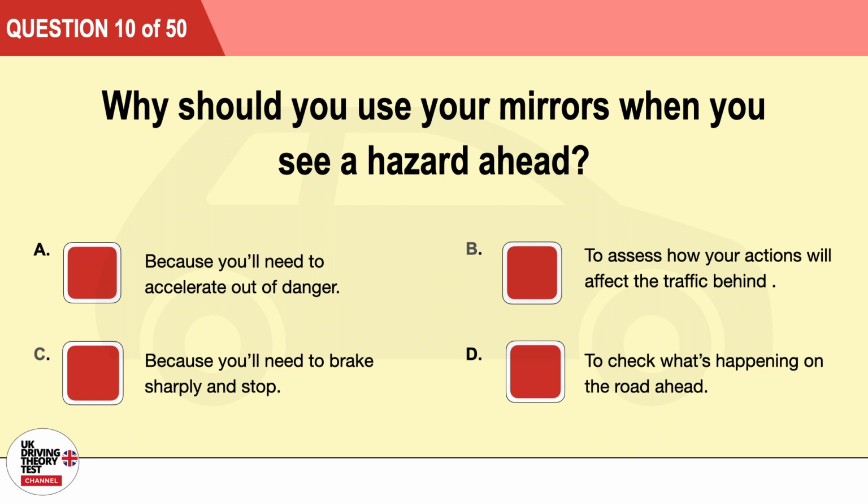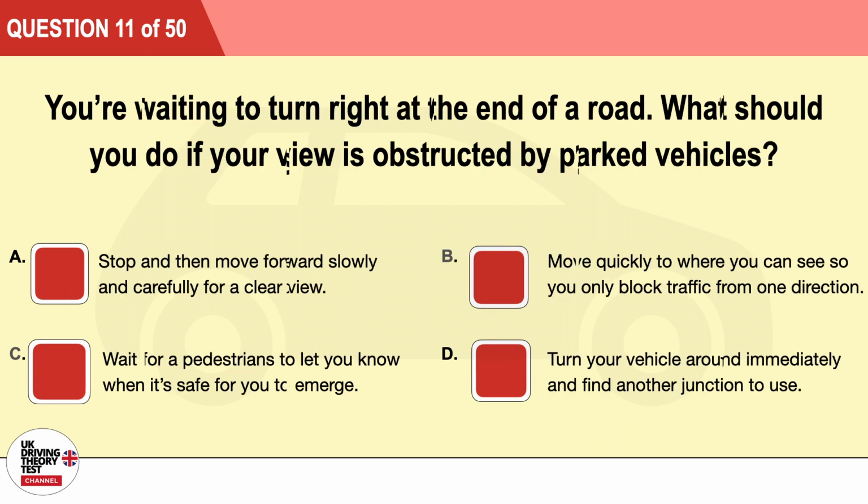The correct answer is B. To assess how your actions will affect the traffic behind. Question 11. You're waiting to turn right at the end of a road. What should you do if your view is obstructed by parked vehicles? A. Stop and then move forward slowly and carefully for a clear view.